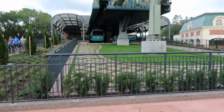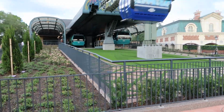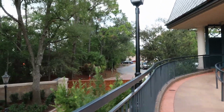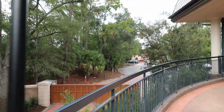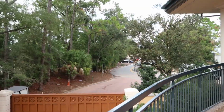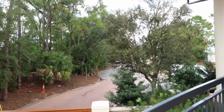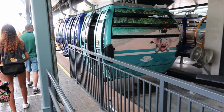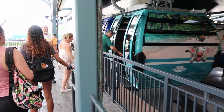This looks great. Look at the patterns of the grass. And there it is. There's a lot of backstage area that Disney usually doesn't like you to see, so I wonder if they're going to block this off at some point in the future. I'm pretty excited though. This is going to be great. And there's hardly anyone here. So they come around and they don't stop moving exactly, but they get pretty slow.